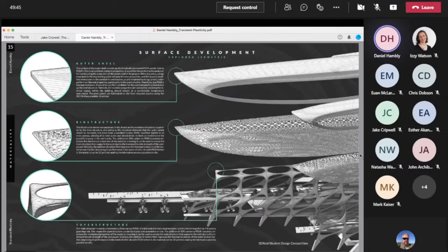Next, the biostructure acts in tandem as both the secondary structure and the substrate for the phytoremediative plants within the roof canopy. The biostructure is again fabricated in a modular fashion from a modified carbon PEEK with increased porosity to increase its performance as a substrate. Finally, the outer shell is constructed in a modular fashion from translucent PEEK panels, allowing light to permeate the outer shell while providing a thermal and chemical resistant skin for the project.